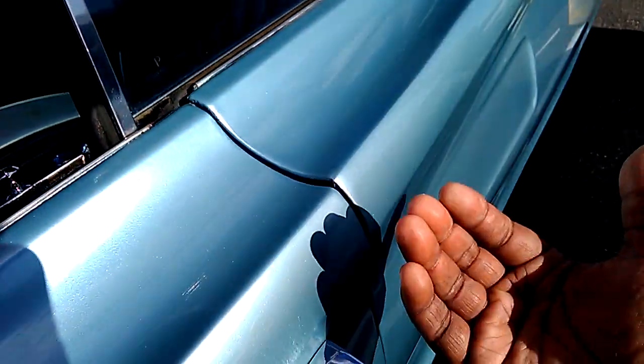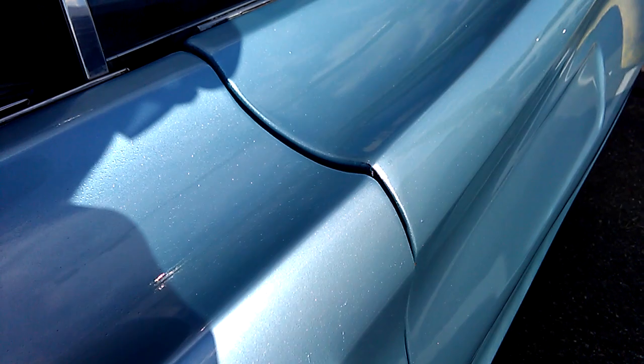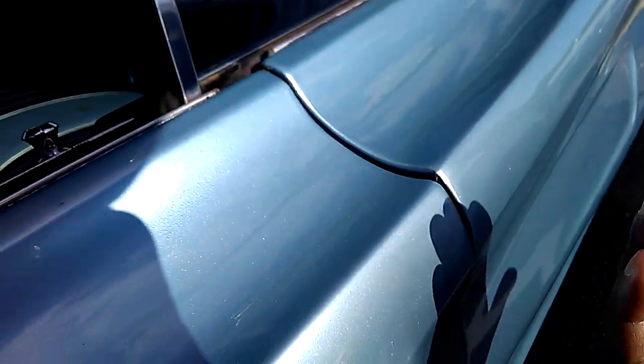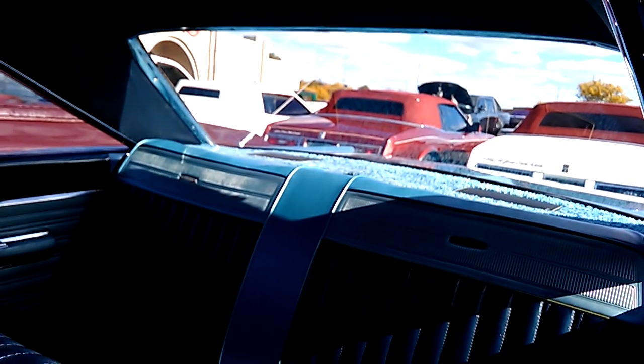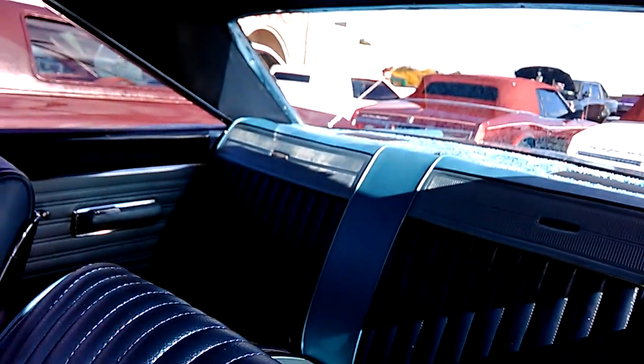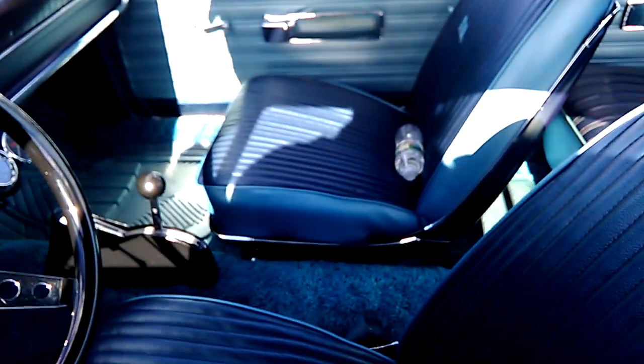The door is off by a little bit. You wedge it up. You know, it's like a quarter of an inch, eighth of an inch. Got to push it up. Interior looks good. Carpet on the rear deck to prevent sun bleaching. Brand new. Hey, he's got shag carpet in here. Can you see that? This guy's got shag carpet.